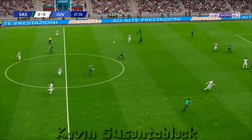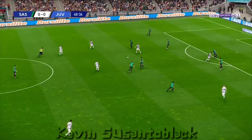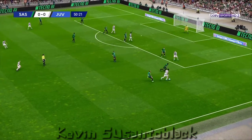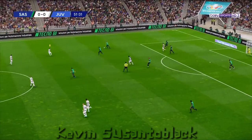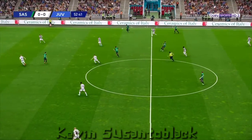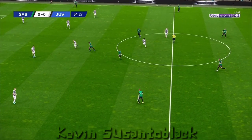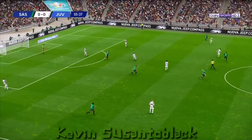Rabiot. De Ligt. De Ligt plays it forward. Arthur. Rabiot. Arthur. And it's Danilo. Slid it through. Chance! Ferrari. Tolian. Away from immediate danger. Pedro Obiang gets it back. Locatelli. Bonucci.